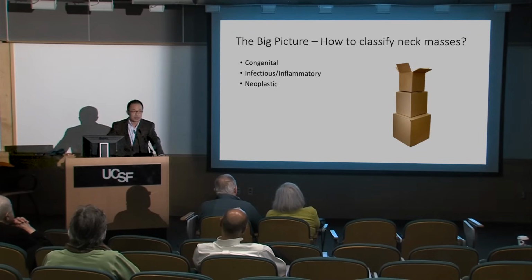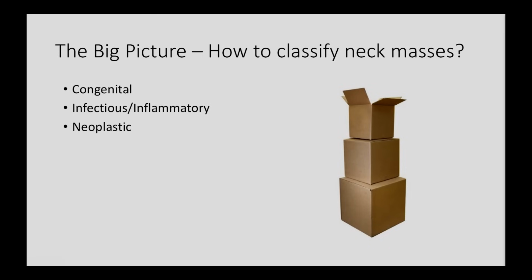So it's useful to think about neck masses in three different boxes. Congenital, which is relating to masses that are related to embryology and usually are found in pediatric patients, in younger patients, although they can be found in adult patients, but congenital abnormalities. Infectious or inflammatory, so these would be responding to various kinds of bacterial or viral infections. Inflammatory, some of the rheumatologic diseases will be accompanied by lymph node enlargement in the neck.